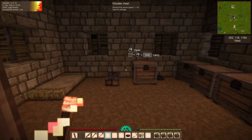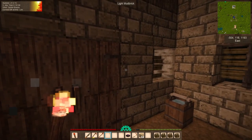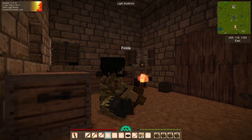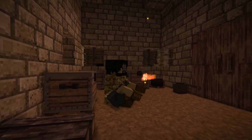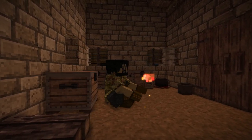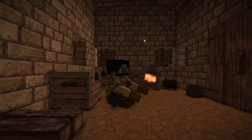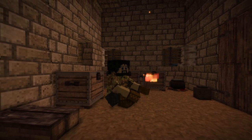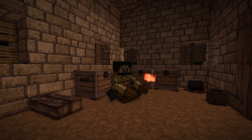So next episode, what we are going to do is we are going to finish collecting resources. We're going to go gather some oak wood. We are going to probably need a few scythes. And we are going to grab a bunch of hay for our light mud brick and our roofing. And the objective of that episode is to complete our storage barn.